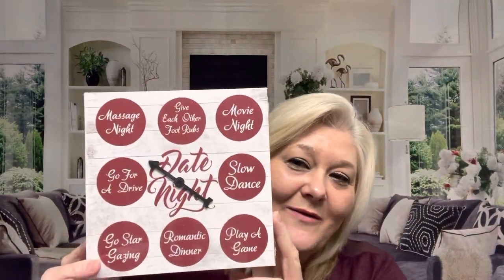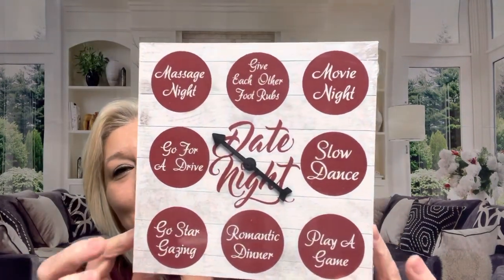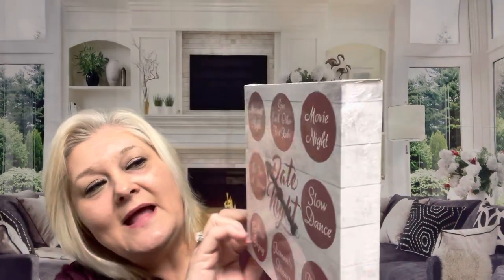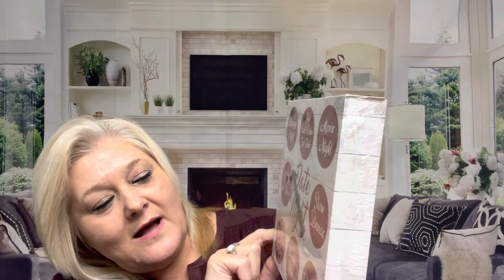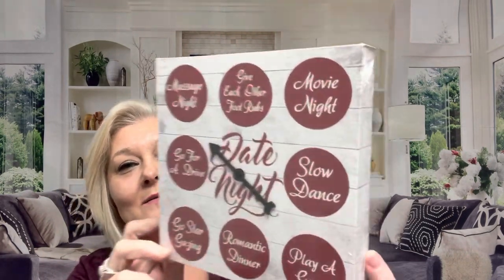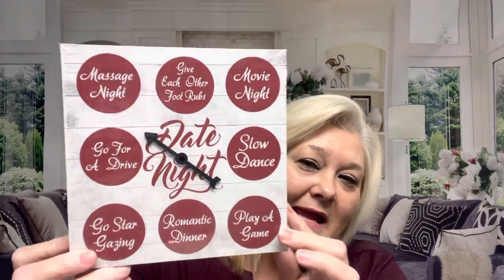I also found this cute little thing right here. I was like, oh my goodness, how stinking cute is this? Now, I don't know if people have been hauling these. If they have, I haven't seen it, but it's got little messages like massage night, go out for dinner, go stargazing, romantic dinner, play a game, slow dance, movie night, give each other foot rubs, and you flip the little dial. This right here is just cute to have on hand for hubby, for boyfriend, for whatever. I think that was pretty doggone cute, and for $1.25, you know, I had to have it.